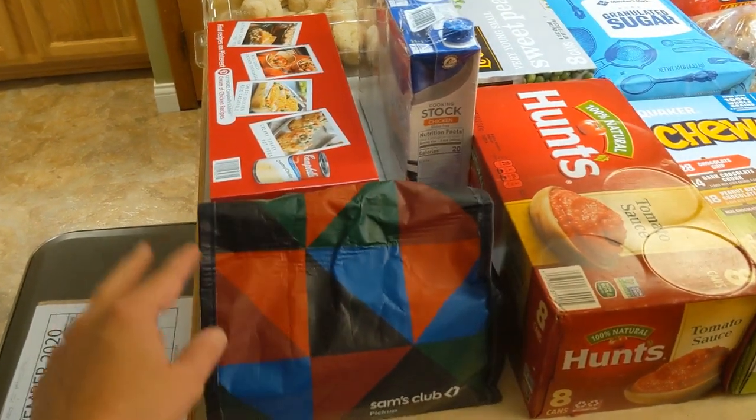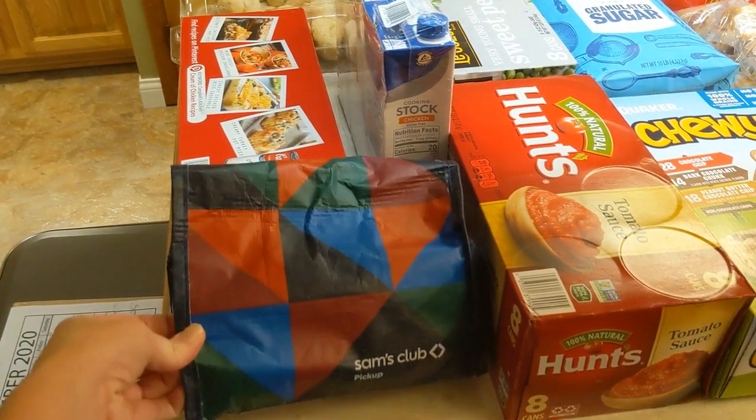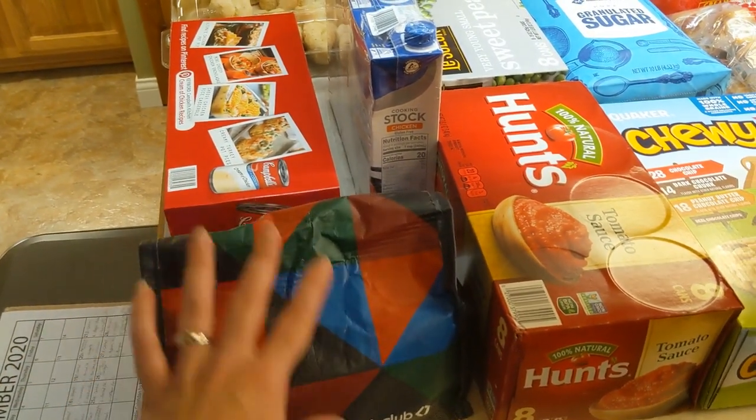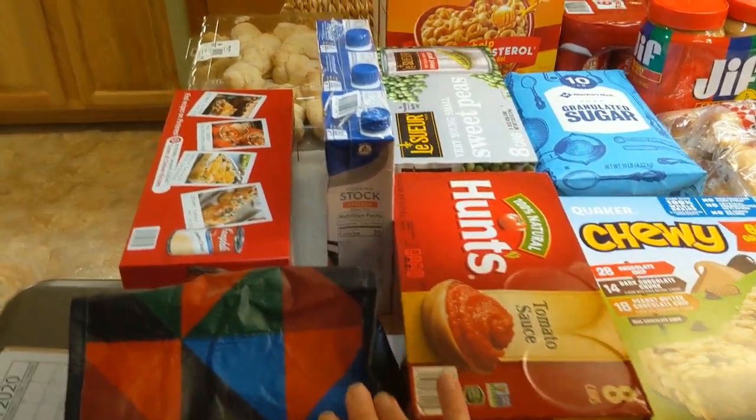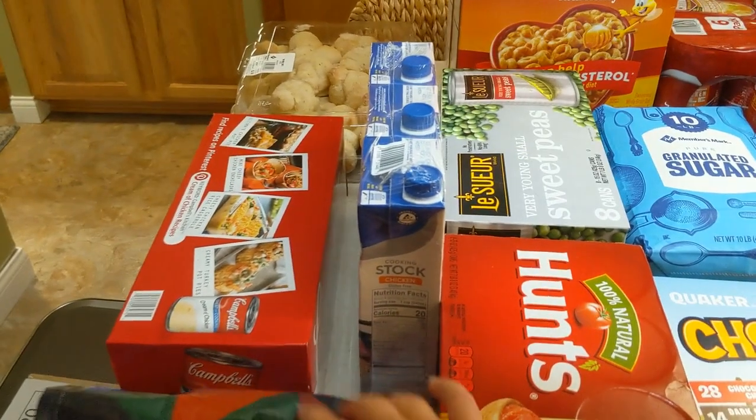the leaf blower. So I get this little like thank you bag from Sam's Pickup, and there's like juices in here and a little thank you note. I've never seen that before. If you have, let me know what that's about. If that's something new they're doing, I don't know what that is, but I got that.